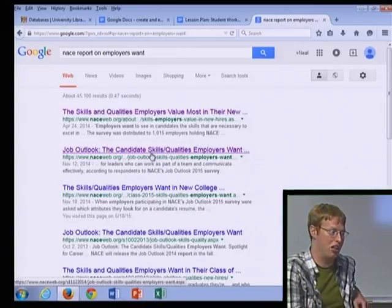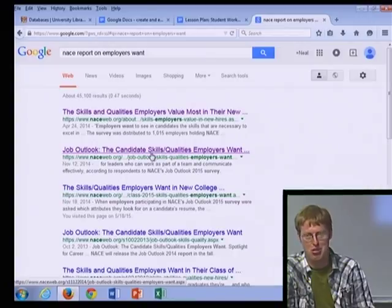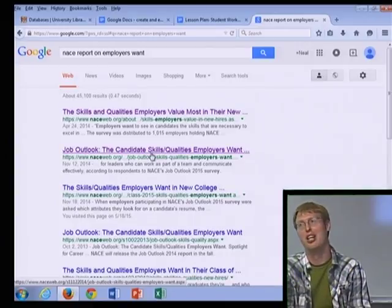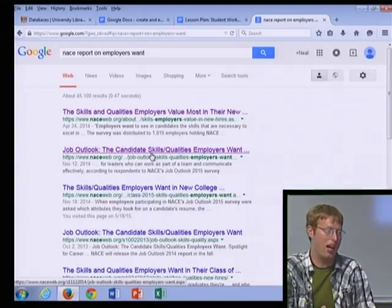And how can I factor that in when I'm building my resume? Just remember that this only gives you averages. Averages are exactly that. They reflect a broad swath of personalities, a broad swath of employers. And remember, you're not applying to everybody. You're applying to specific companies where you want to work.